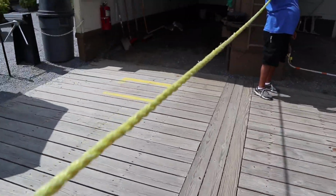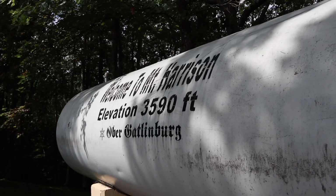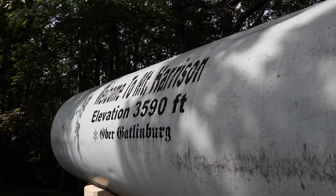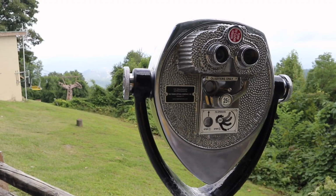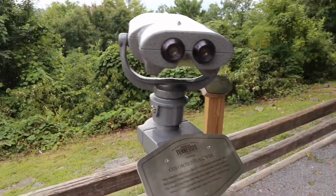I got this little guide rope. There you go. Up and took me back down the mountain. 3,590 feet. That would have been quite a hike. Much easier the route that we chose. Place a quarter and you can see off in the distance through this viewfinder. This is an interesting one.